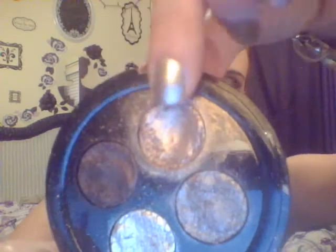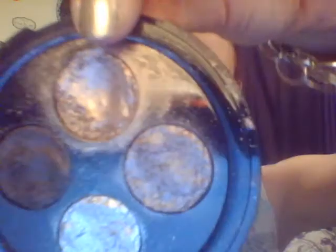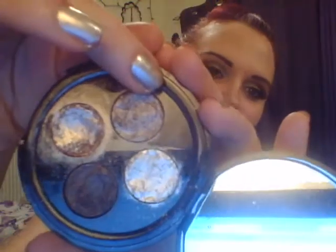I tend to use this one, which is the nude, and you can tell, and the really dark shade as like a neutral eye. And then I use this one in my inner corner today, and it's super shimmery, just like the most gorgeous shimmery shade ever. Look at that. Okay. And then this one's pretty. I just never use it because it's sort of a cool toned brown, and I sometimes will use it in my crease. Sometimes I won't. But I really love that one.